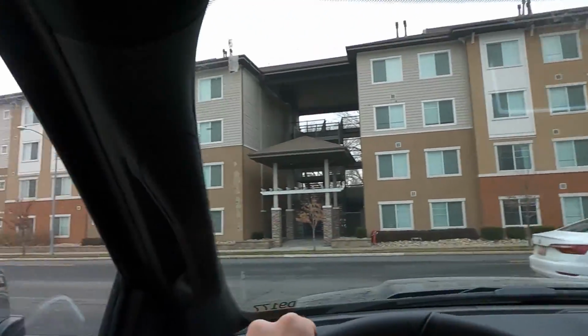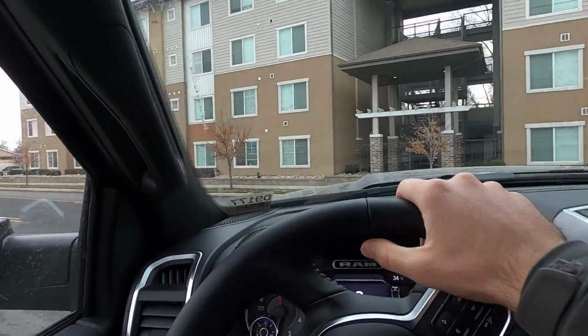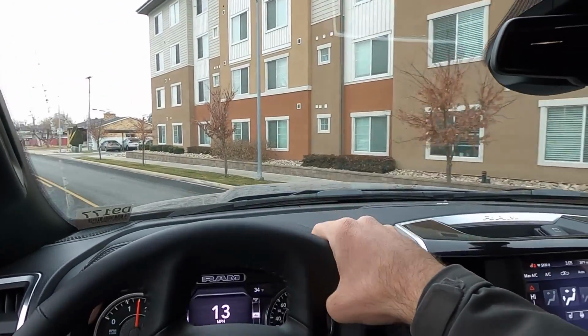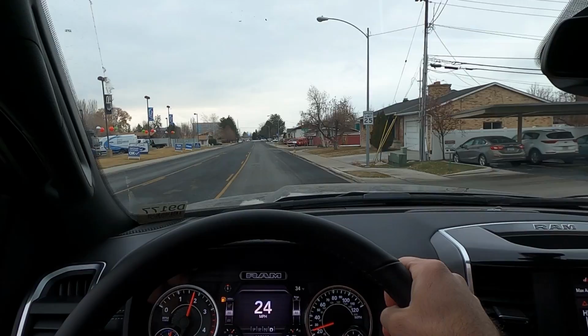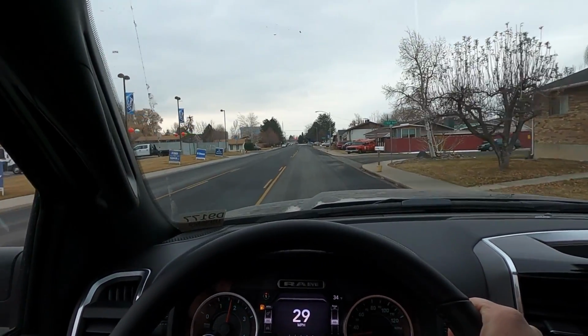And, well, let's actually get up and go. This is like the least amount of traffic I've seen down here. I'm gonna try to review cars on holidays all the time, just saying. But yeah, getting up and going, it's pretty good.